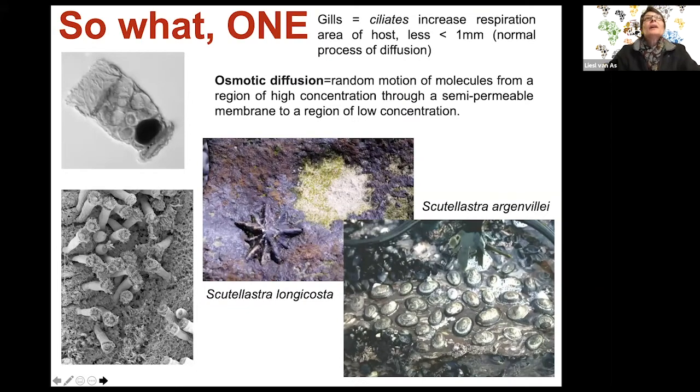Now, we have a theory that the ciliates that we find on the gills of these snails might increase the respiratory area of the snails, because the ciliates are less than 1 millimeter in diameter. This means through the normal diffusion process, gas exchange can actually take place.